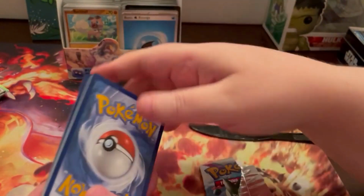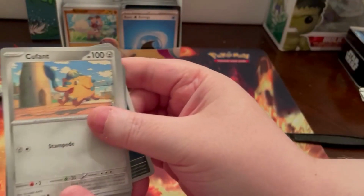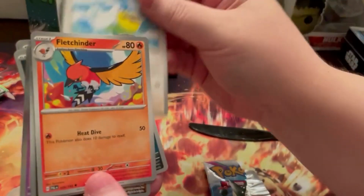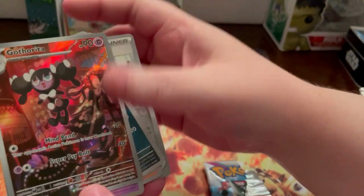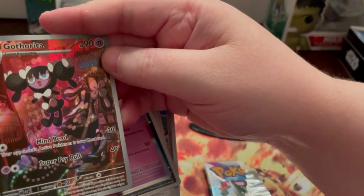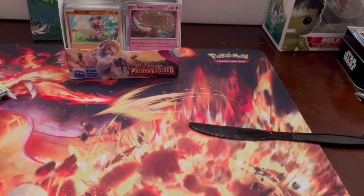Water. Oh, Pikachu. Cufant. Krokorok. Pelipper. Fletchinder. Vigoroth. Go to Reverse Holo Practice Studio. Oh, yes. That one's pretty cool. And then there's a Spiritomb Holo. It looks like a trainer gallery kind of deal. Cool looking, though. I like that color on it. I know, me too. Fancy Magoo. That's the official name for that card.